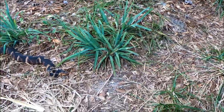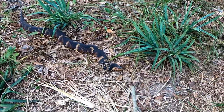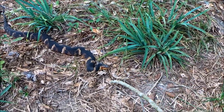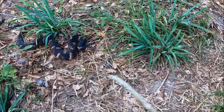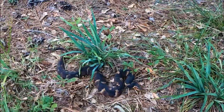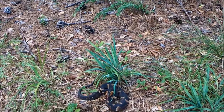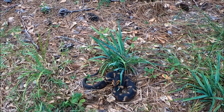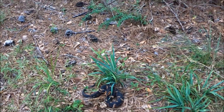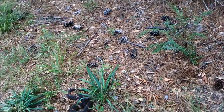Let me get a stick. Oh! Yeah, that was a cottonmouth. He just struck, but I could see the white in his mouth. So I'm not a professional snake handler, so I'm gonna mosey on.